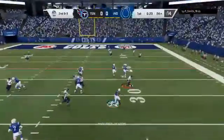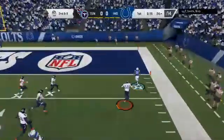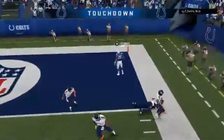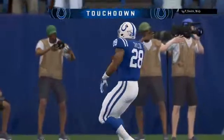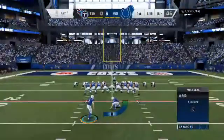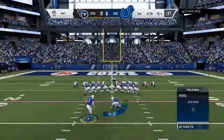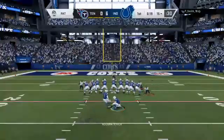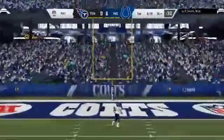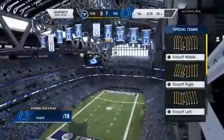Brissett now. Oh, it's a screen pass. That's complete. He's got the first down inside the 10. And he'll get into the end zone. Touchdown, Indianapolis. A great effort there. His 17th touchdown now on the season as his guys are able to strike first here in this opening quarter. Hopkins with the extra point, and that makes the score 7-0.